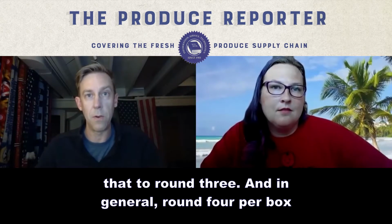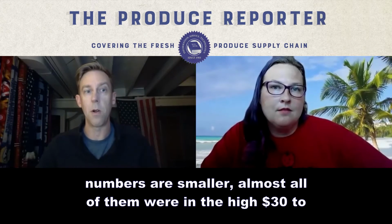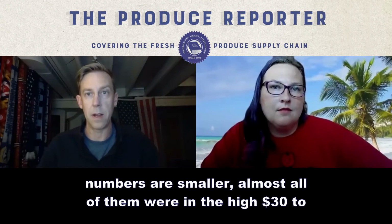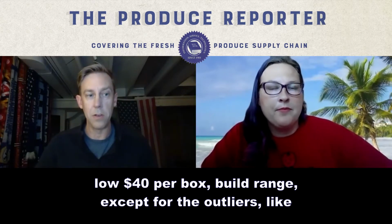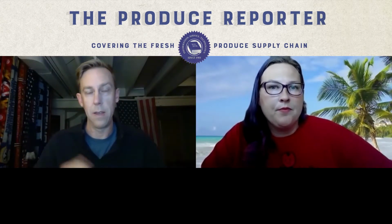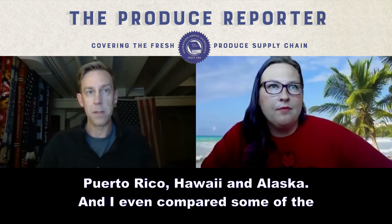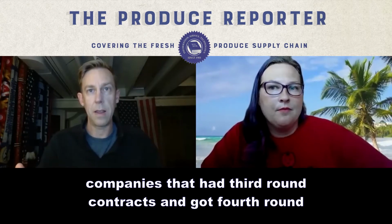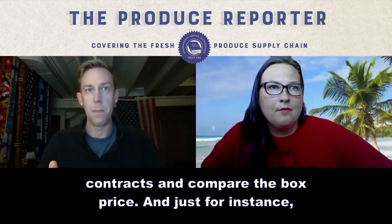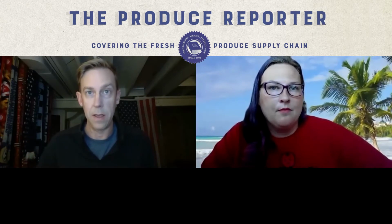And then I compared that to round 3. And in general, round 4 per box numbers are smaller. Almost all of them were in the high $30 to low $40 per box range, except for the outliers like Puerto Rico, Hawaii, and Alaska. And I even compared some of the companies that had 3rd round contracts and got 4th round contracts and compared the box price.